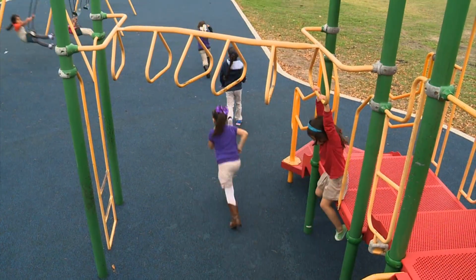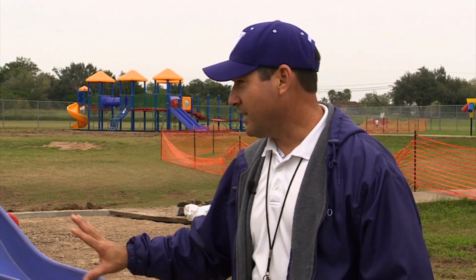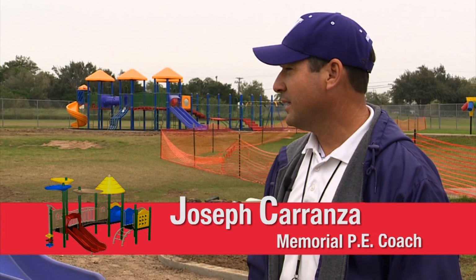The thickness depends on the fall height. If it's higher, then the thickness gets thicker, so it's softer. Weslaco ISD has had these awesome surfaces for now over 10 years, going on 15 years.